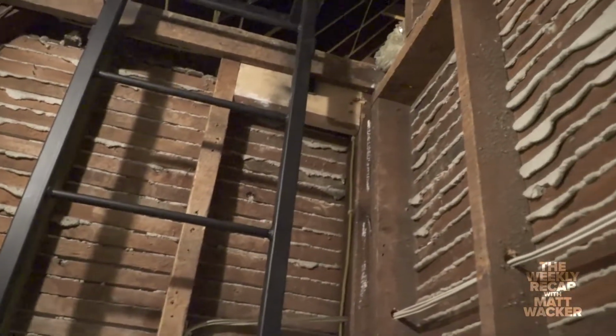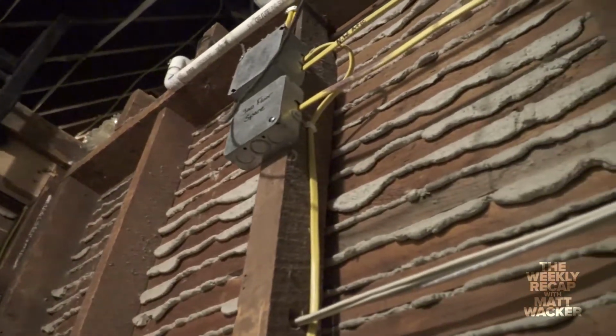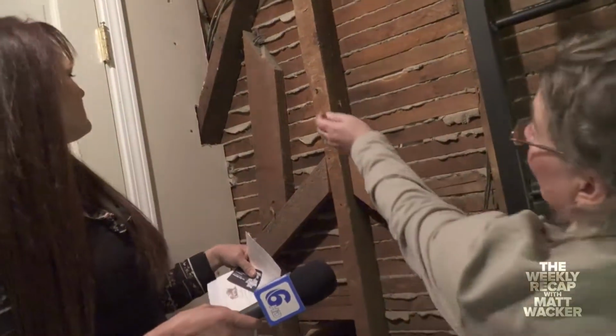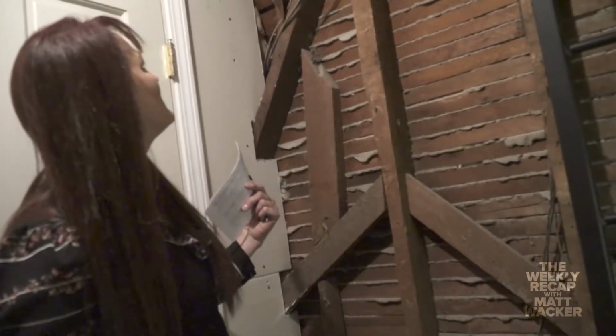That is artisan kind of work, and it's really, really hard to find anybody who can do that stuff anymore. But yeah, you can see this. Like, these are some of the old nails that are square. There are a lot of quirky parts of the house that are very interesting.